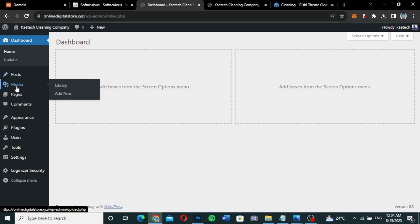And when you come over here, this is where all your media falls: your media library, your images, your videos, your audios, everything will go under the media library. You can add anything over there. And then pages: websites are made of pages, so all your pages will be under pages over here. You can create a new page. And then comments: if somebody comments on your post or anything on your website, it comes under comments.